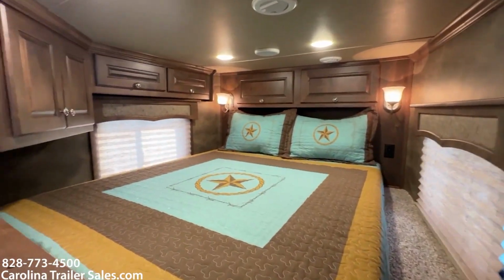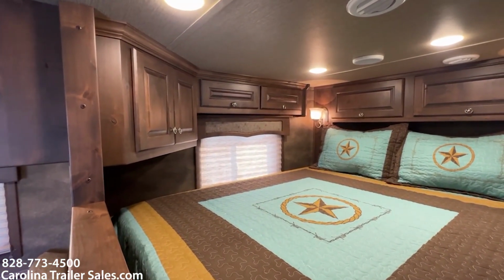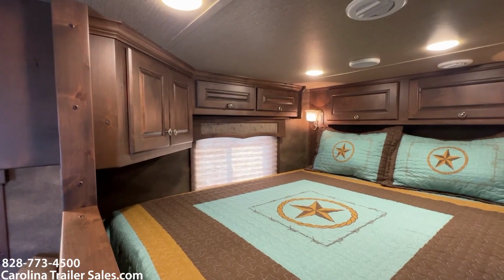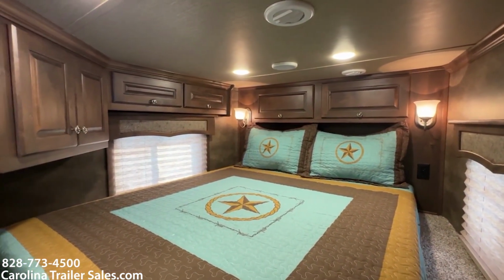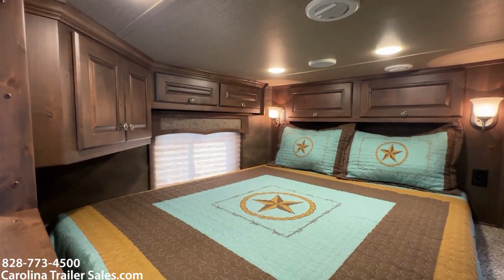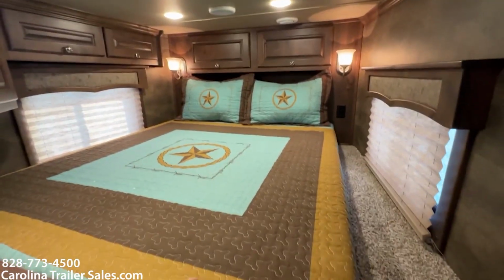It does have cabinets all the way around the nose. That big cabinet here in the corner is deep and actually has access for a TV if you wanted to put an extra TV, although you don't need one. You can see the TV from the bed area. It's behind me. When I spin around, you'll see it's got an arm on it. You can move it.